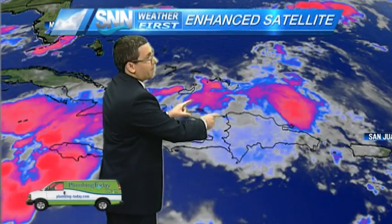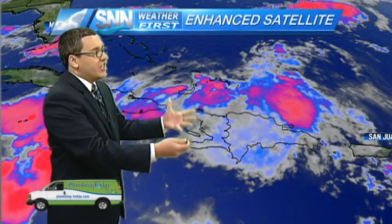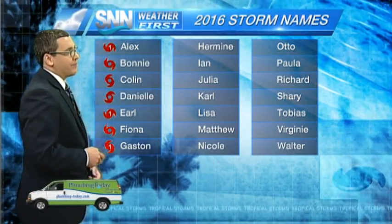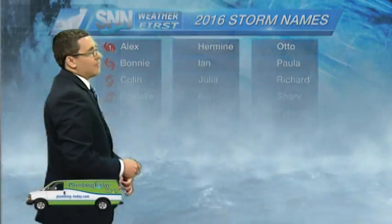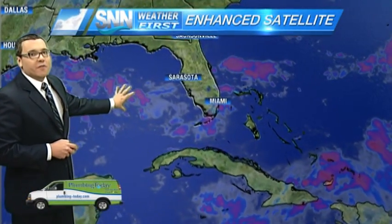You'll notice you're not seeing a lot of pink here, which would showcase a lot of high convection and all that, and heavy rain. So Hispaniola's really helped to weaken this thing because the center circulation has been so close to land. But we are expecting this to eventually become Tropical Storm Hermine, but it'll become that once it moves into the Gulf of Mexico.